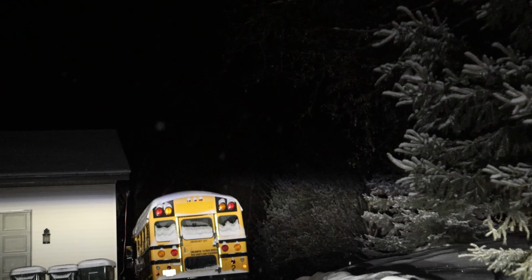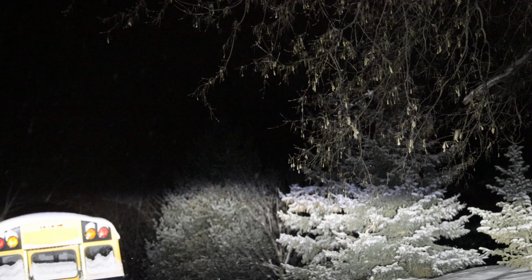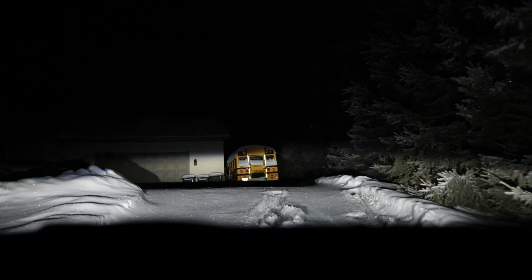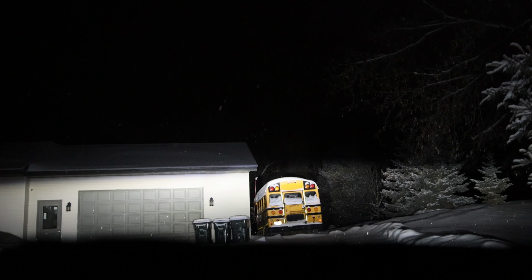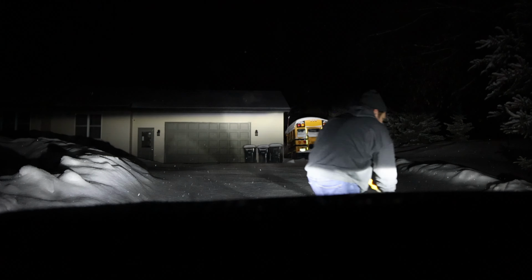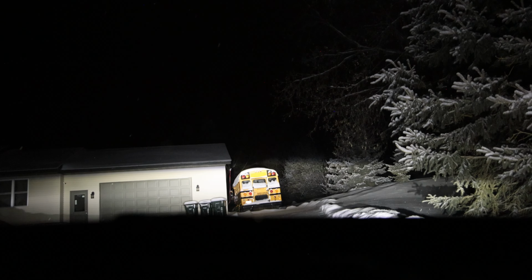Driveway. I feel like going up this hill is like the takeoff and landing of an airplane. We're so close. I grab the handle every time. Alright, shovel time. Shovel more.